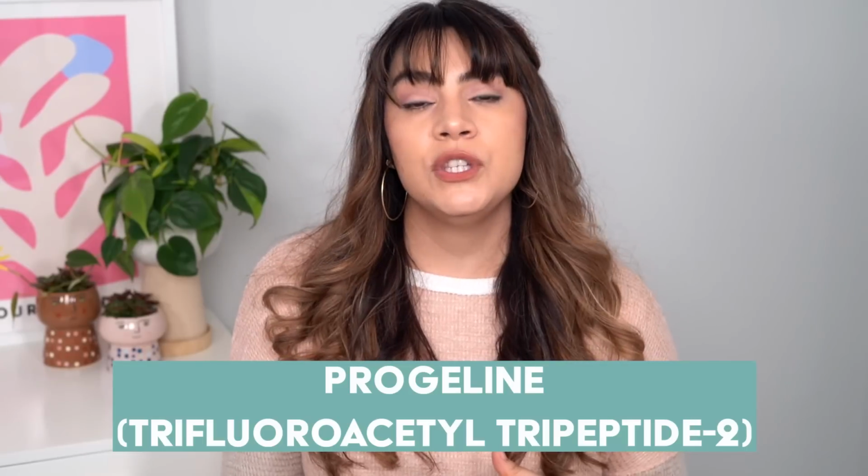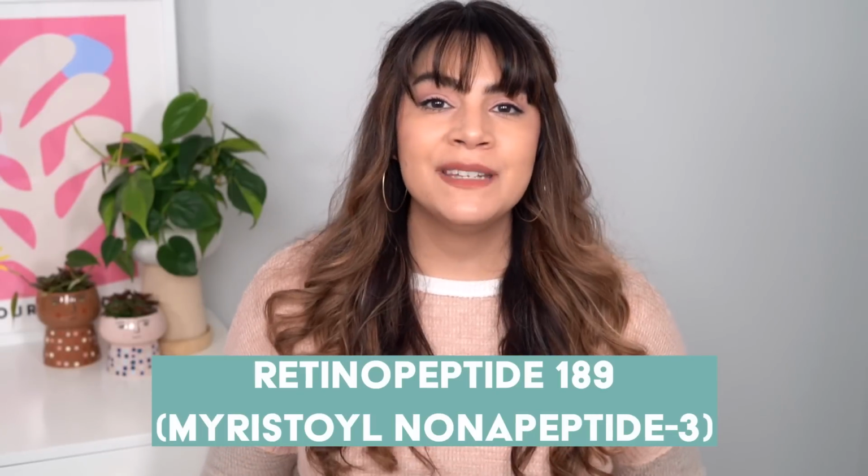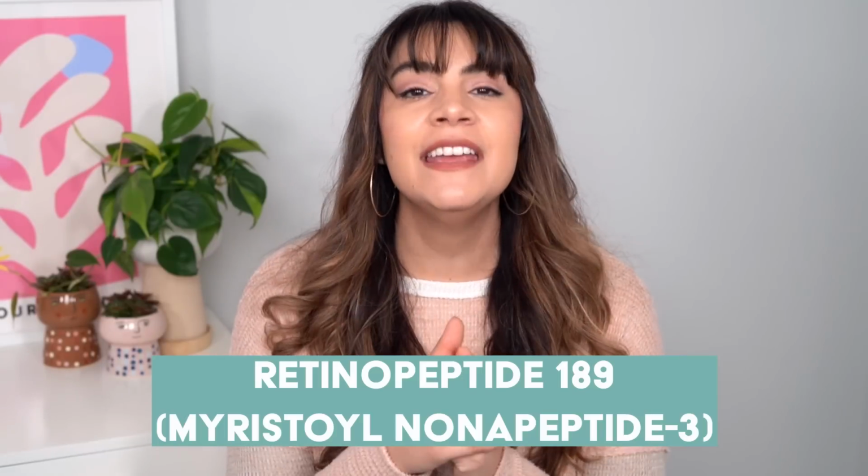Then we also have a peptide that goes by the trade name progrelin, and this helps to increase skin firmness and elasticity. We have retinopeptide 189. This is also known as the retinal peptide, and it has retinal-like benefits. It stimulates collagen. It helps to rejuvenate the skin by increasing skin cell turnover, revealing more youthful, refreshed skin.